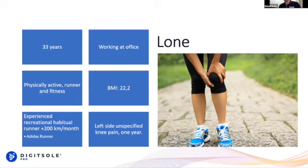So when she came to us, specifically in regard to the running part of it, it was her left knee that had this unspecific knee pain, lasting more or less for a year, not taking her away from running, but bothering her while running and giving her this discomfort that we were talking about.